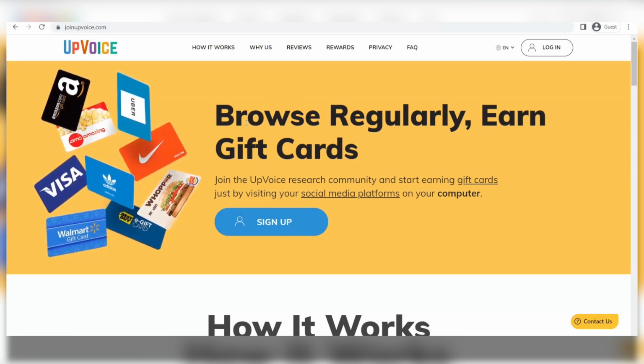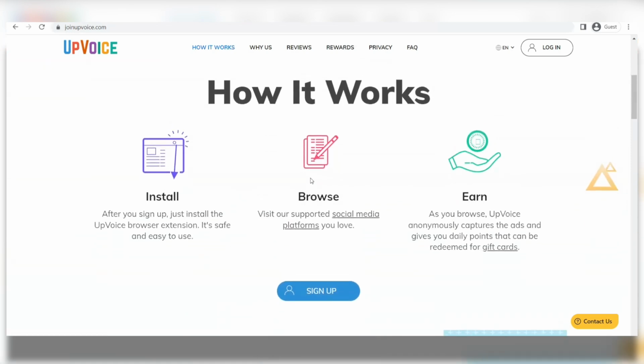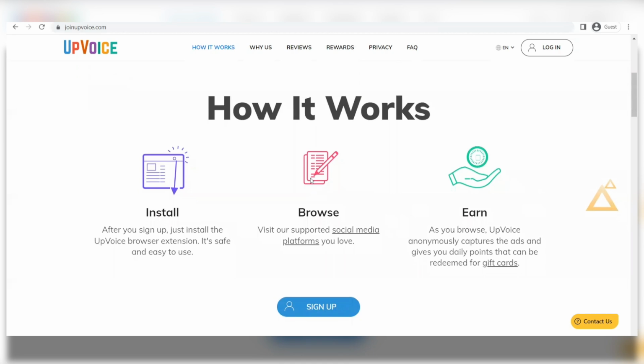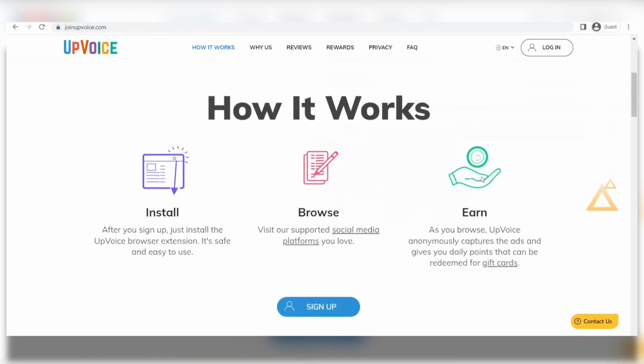As you can see right here, everything can be executed in as little as 3 simple steps. First step, you're gonna install the Upvoice browser extension after you sign up, which we will be getting into in a bit. The installation is safe and free and easy to use. Step 2, all you have to do is visit their supported social media platforms that you love, based on the instructions that are gonna be given to you. And step 3, you're gonna earn as you browse through the social media platforms. Upvoice anonymously captures the ads and gives you daily points that you can redeem for gift cards.